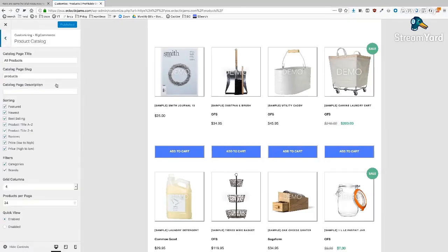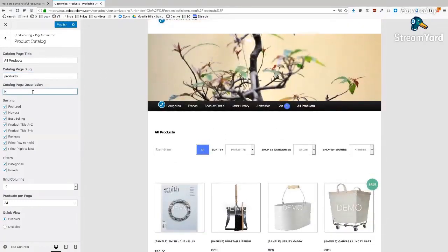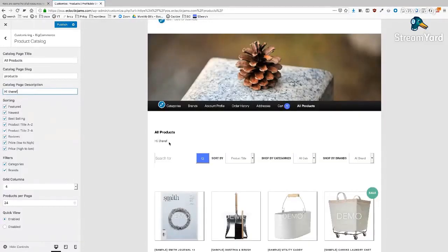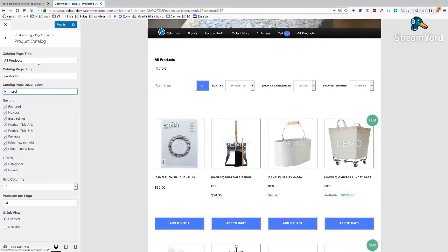On the catalog, right now the catalog slug is products. So if you go to your web address, it's /products, that's your store. Here you could change that to shop or store or whatever. And you could put in a catalog page description. And the cool thing about the customizer is things happen immediately, but they are not permanent yet until you hit publish. So you can mess around with design and all of that. And if you don't like it, hit this X and it all goes away.